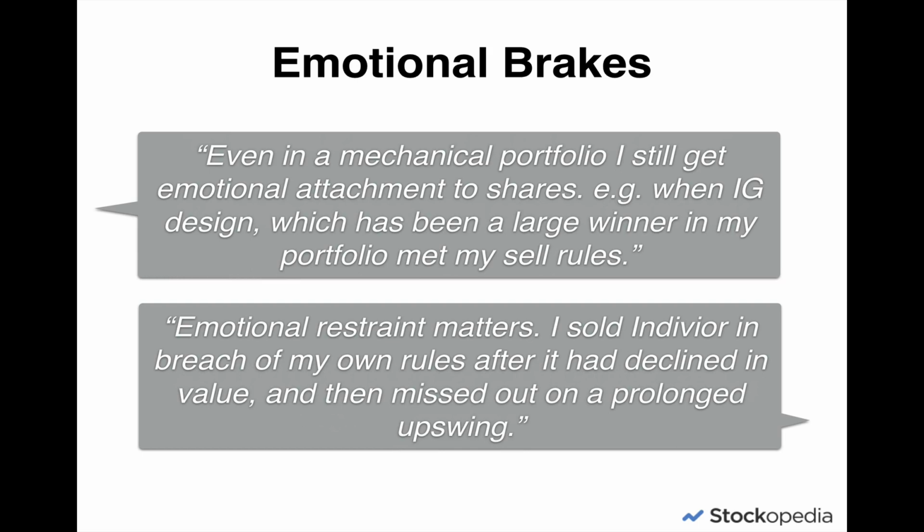Other people have said they find it very, very difficult to buy shares that they don't know, or have never heard of, or that look odd. But something Thomas Howard said in his book is that he actually invests completely blind now. He hides the names of every stock that he's buying in a portfolio, which is certainly an interesting approach.